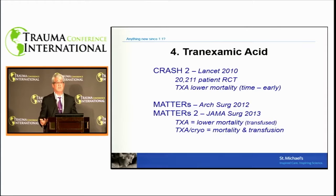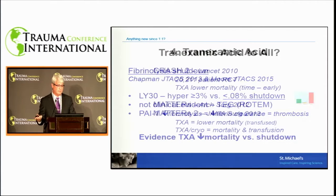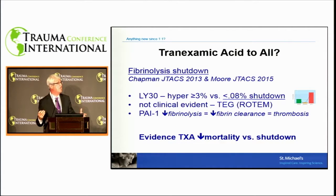And the last point is tranexamic acid. I think there's very solid evidence that tranexamic acid reduces mortality in trauma. There is, however, a fascinating novel hypothesis that was generated again by Dr. Moore's lab in Denver, that maybe not every patient will benefit from TXA. There's a lot of new papers on fibrinolysis shutdown.